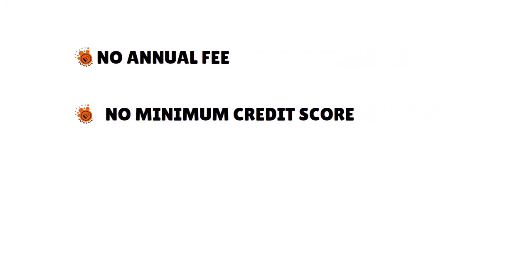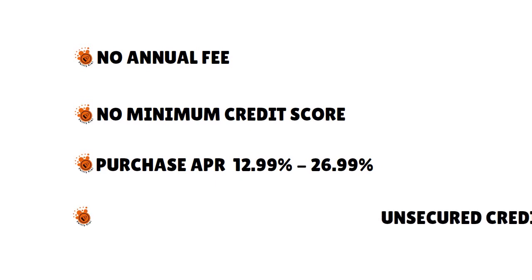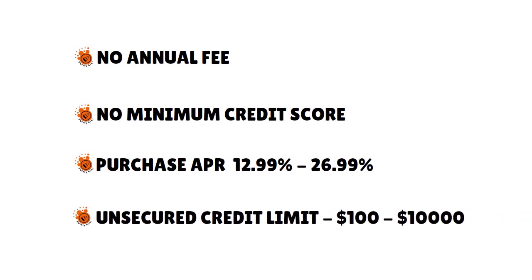You don't need any minimum credit score. The purchase APR here oscillates between 12.99% to 26.99%. And you can get potentially high credit limits. Again, this depends on your finances. You're using your own money, so you can get an unsecured credit limit between $100 and $10,000.